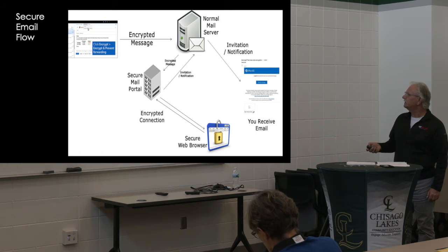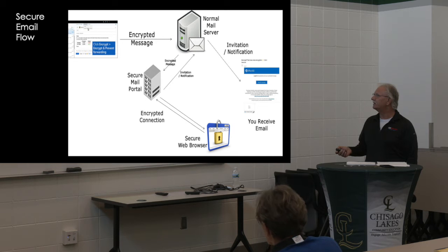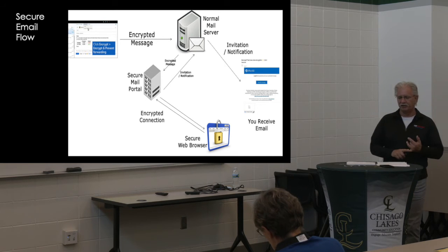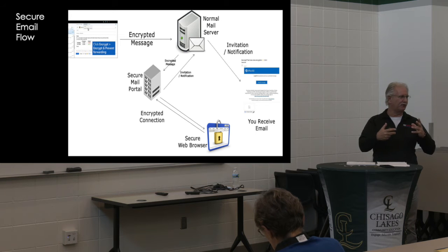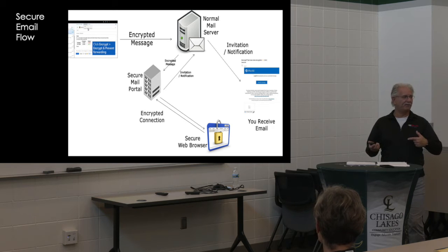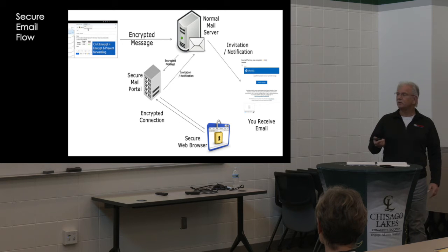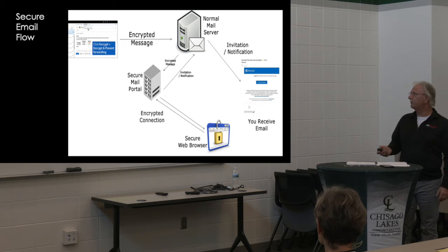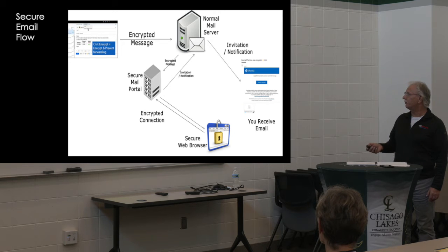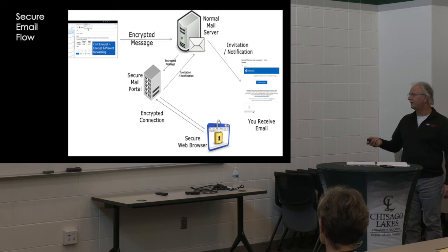Oh, back one. It starts off with you sending a message, and you have an option when you send it to encrypt it. And so when you encrypt it, it not only makes it just a bunch of gobbledygook if you see it on the internet, but you can also specify in there that once you get it, you can't forward it or you can't print it, and you can also say it expires in 10 days. So that encrypted message goes off to your normal mail server. So your normal mail server gets it, and it's in an encrypted format, so it already knows that it's a secure message. And when it does that, it says, okay, I need to forward this on to the secure mail portal, so that's what it does.